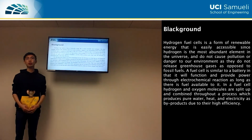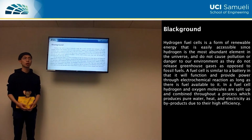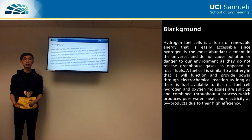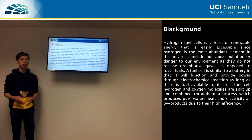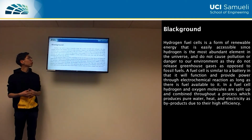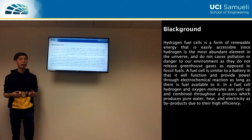So fuel cell battery is a new form of battery which uses a chemical reaction to produce electricity. The fuel cell uses the oxygen gas from the air and also the hydrogen gas to react with each other. In the end, they're going to produce water and electricity. And you can see there's no pollution going to pollute our environment, so it's a perfect clean energy to use. And also, the fuel cell battery has another characteristic, which is high energy density ratio.